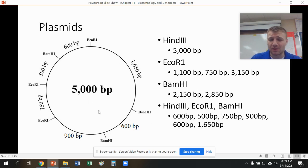Same goes for BamHI. We cut it twice, so we're going to get two fragments here. But if we cut it in every single location, we add in all three restriction enzymes, and you can see we have 1, 2, 3, 4, 5, 6 different fragments there.